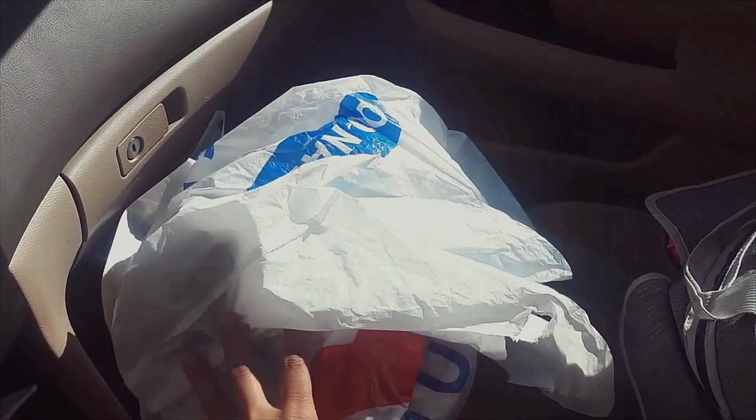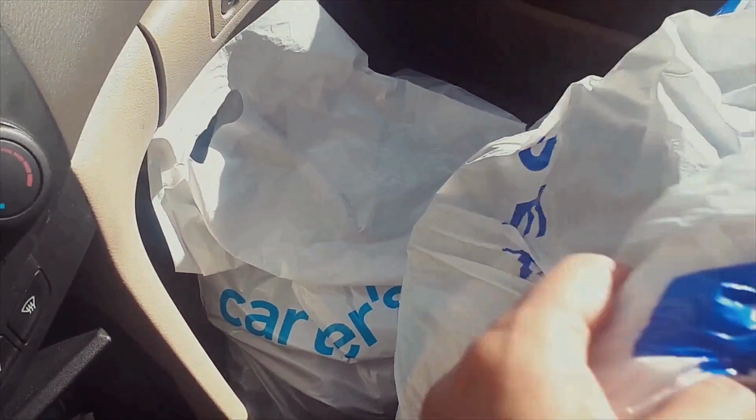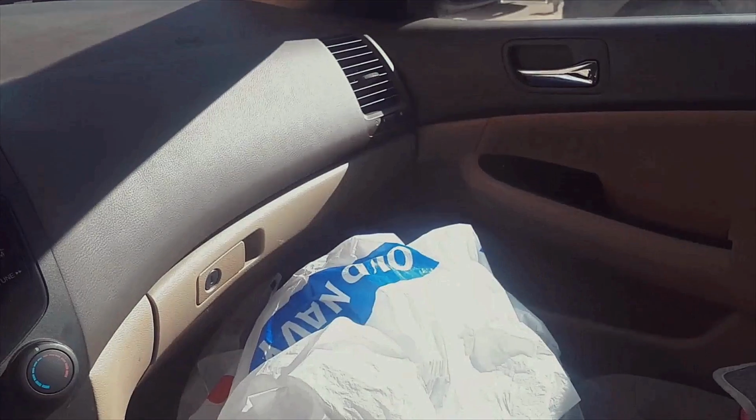Today we are planning to go outside and we will do a photo shoot. So here is a bag, Old Navy bag, and I have lots of stuff, and Carter and Oshkosh bag there. The Gap and H&M stuff is inside. Let's go guys with us.